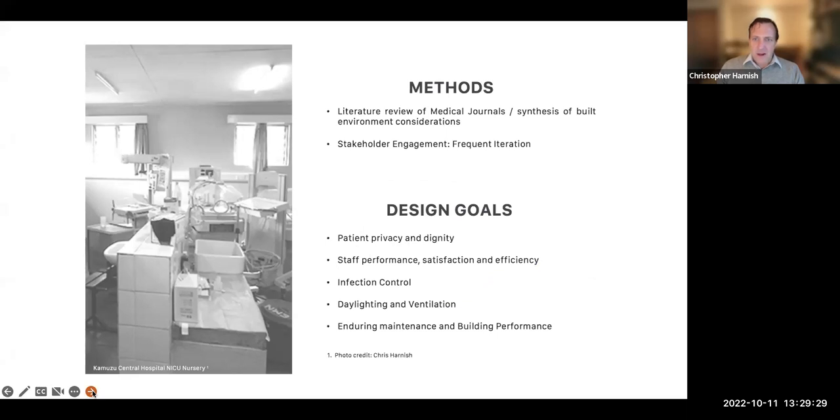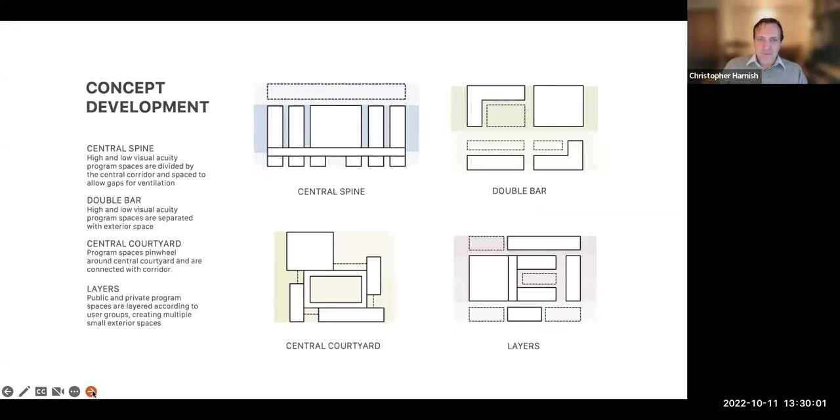And so not dissimilarly, we've conducted significant literature review and held numerous stakeholder engagements, and went through a frequent iteration process with stakeholders as we developed these schemes. I guess this scheme is the one we're going to show you today, with a focus on patient privacy and dignity, staff performance, infection control, daylighting and ventilation, and enduring maintenance and building performance.